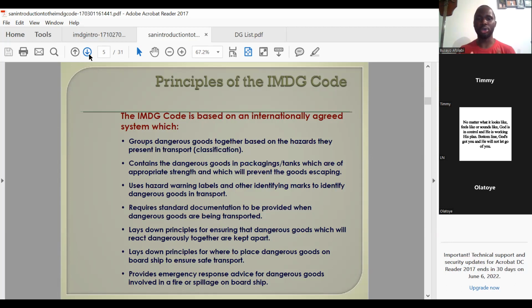Then it also covers dangerous goods in packaging. How are we going to package them? For instance, if you are shipping petrol on ro-ro ships, what are the safeguards you need to put in place? Because shipping a large amount of petrol on ships or passenger ships can cause a lot of hazard and damage. At the same time, what emergency preparedness plan are you using as well? Then, very important, is using hazard warning labels.